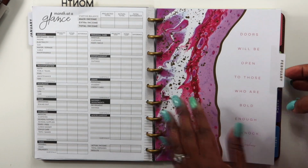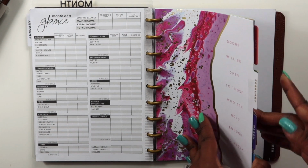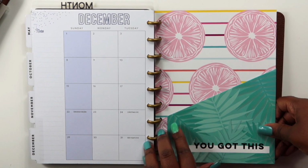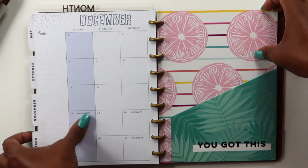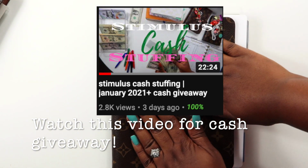And then I am starting all over for February. So that's what I have going on so far. I haven't switched and added all the rest of the months in yet, but I will. And then I have a couple of folders. There's one. And I just have to deck this baby out. That's my next plan, is just to deck out my new frame.